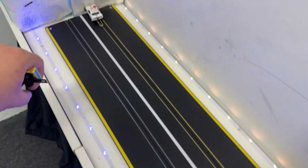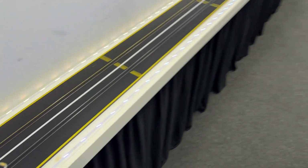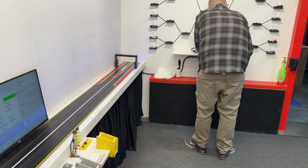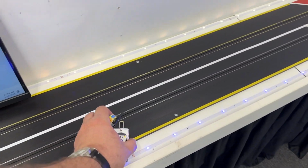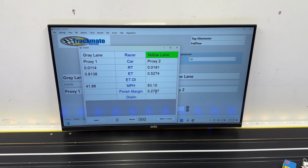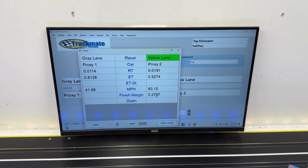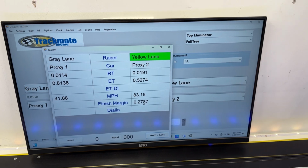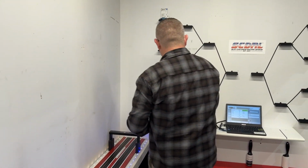Wow. All right. Wagon runs, uses the whole shutdown. 527 with a 4. And the truck runs an 813 with an 8. So if we were index racing, the truck would have won on that pass. That thing did use up all the shutdown. Pretty crazy.